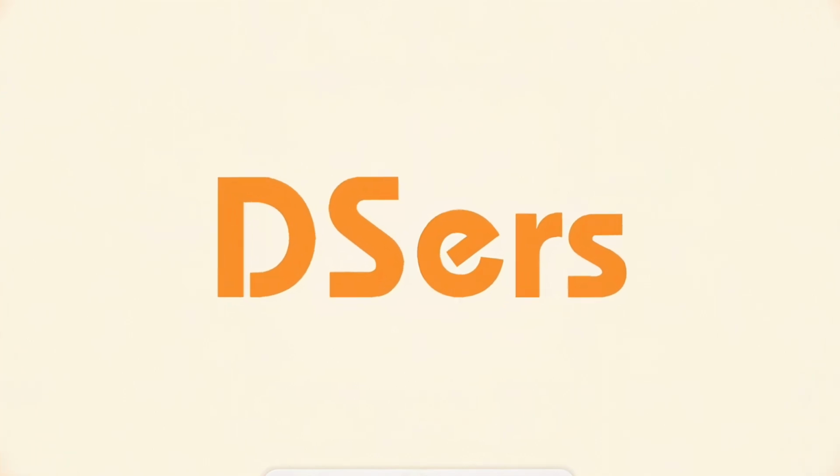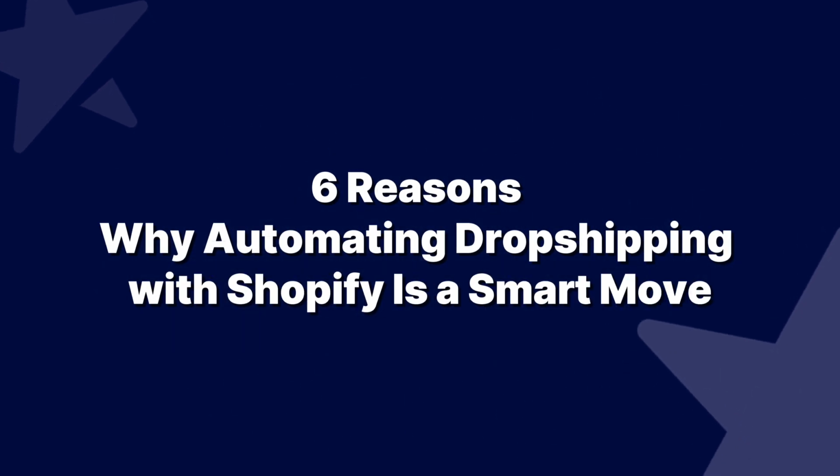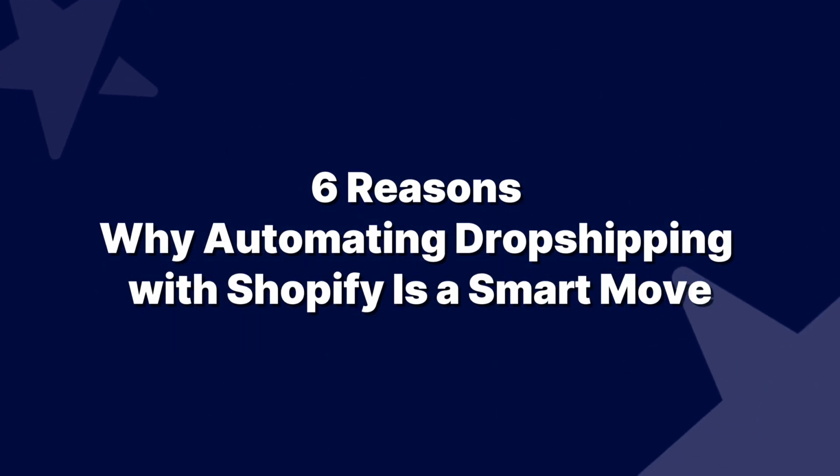Managing a Shopify store can be overwhelming, especially if you're handling orders manually. But with the DSers-AliExpress Dropshipping app, you can automate the entire process. Let's break down 6 reasons why automating your dropshipping is a smart move.